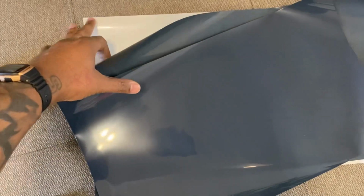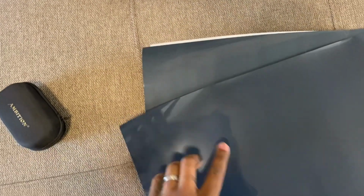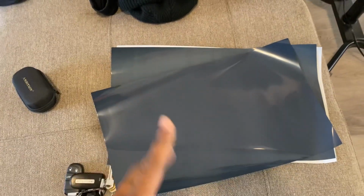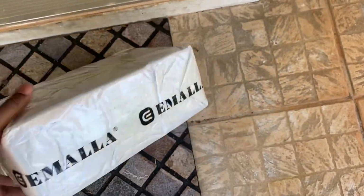And like I said, this is puffy print. We got white, this is supposed to be smoke gray, and then black. So once you cut your design and heat press it, it'll have that puffy effect. Looks like I got a package and I didn't know till I was leaving. Yes, sir.